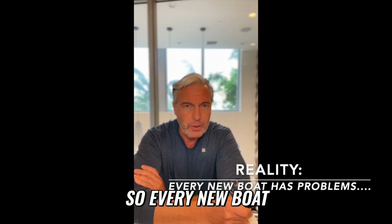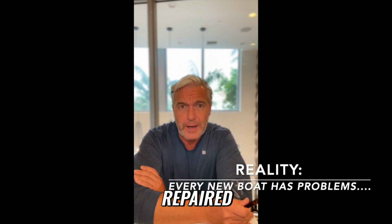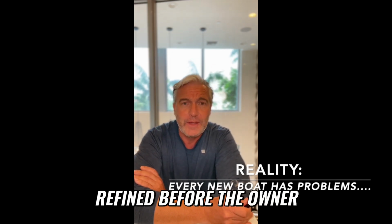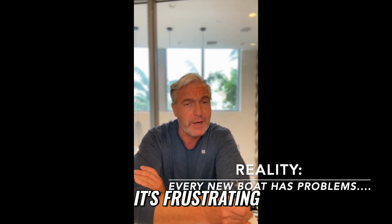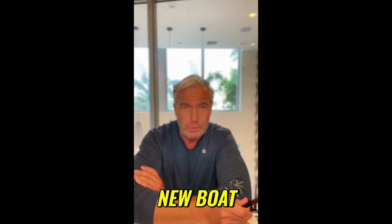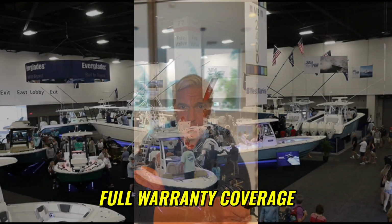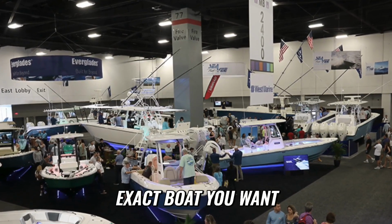So every new boat, unfortunately, has lots of little things that need to be fixed, repaired, adjusted, tweaked, refined before the owner is really satisfied with it. It's frustrating, but that's the reality of the boat business and the marine industry in general. New boat, you know it's never been misused, you know you have full warranty coverage, and you get to spec it and select the exact boat you want.